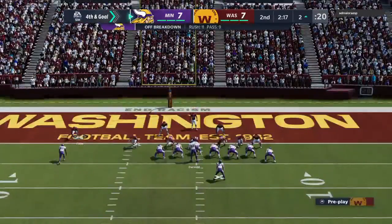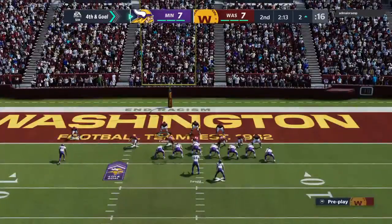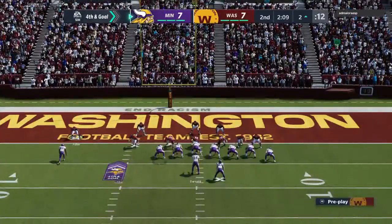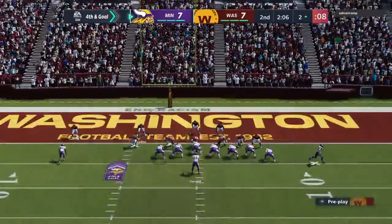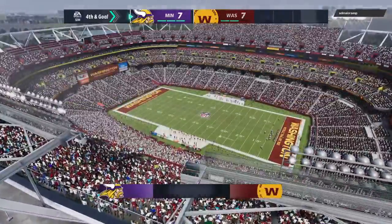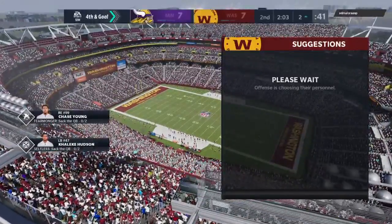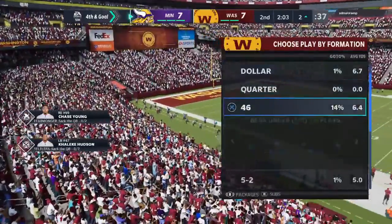Field goal would break the tie, but look at this. Instead, they're going to go for it on 4th and goal. And Washington now going to use the first of their 3 timeouts. They'll have 2 remaining as we step aside here in this second quarter.